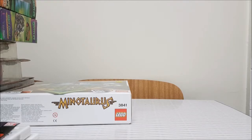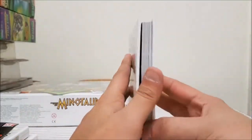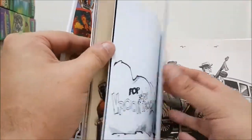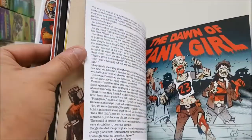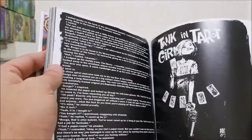Okay, got this art book. This is a very cool art book, The Way of Tank Girl. If you're a fan of the Tank Girl comics, it has like some little stories in it, some sketches, the cover art, like an original text story. It's really, really cool. If you are a fan of Tank Girl, I very much recommend you getting this.